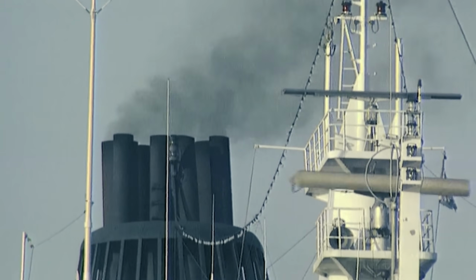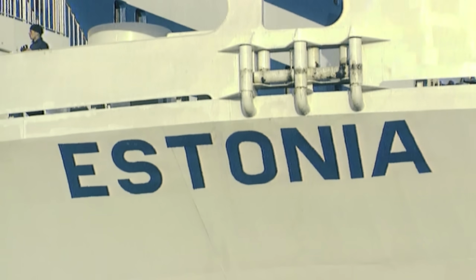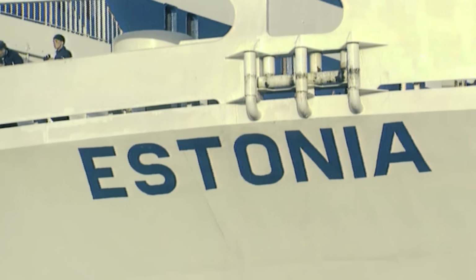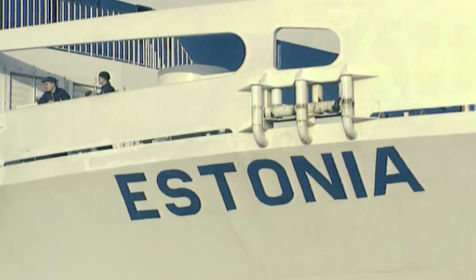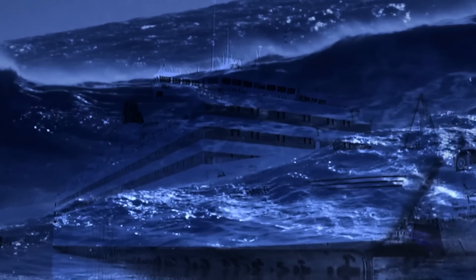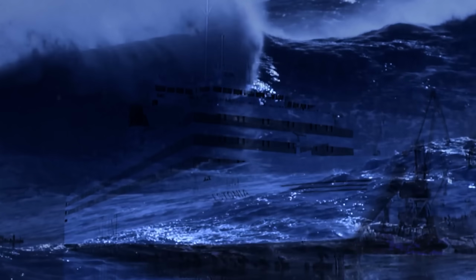She battled her way forward for hours, pitching and rolling in the massive waves, when at around 1 AM there was a loud bang that reverberated through the ship. A quick inspection from the crew showed no issues. Warning lamps did not sound, and all seemed well. Except the banging sounds continued, and then, just 15 minutes later, Estonia began to roll onto her starboard side.